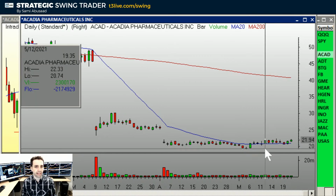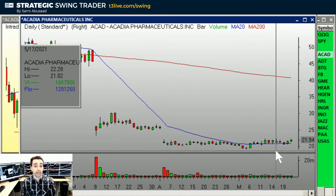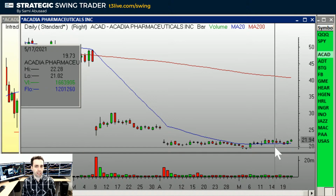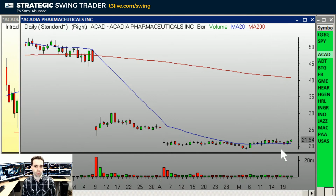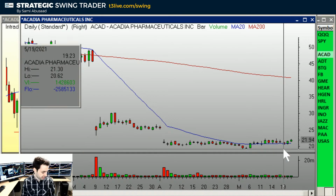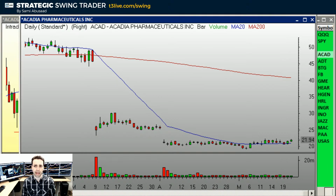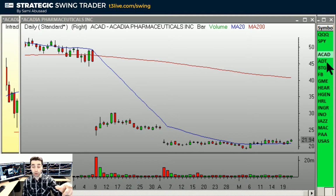I still like it higher over 22.33 as a long, with a stop under this pivot, which is 20.60. And then, in terms of the target, the gap fill. You see that gap right here? When the stock fills the gap around 25 bucks, it should encounter some resistance. So this is just a swing idea, not a long-term trade. I am going to share with you some long-term trades in a minute.